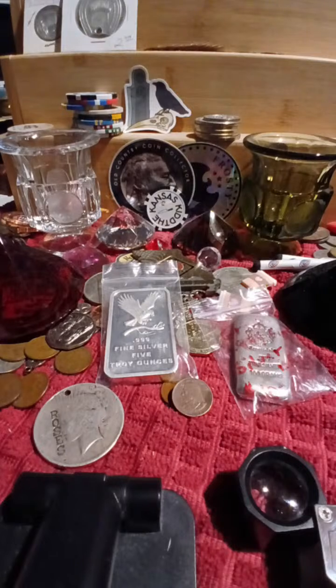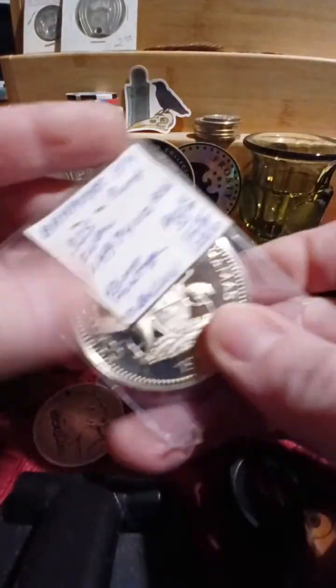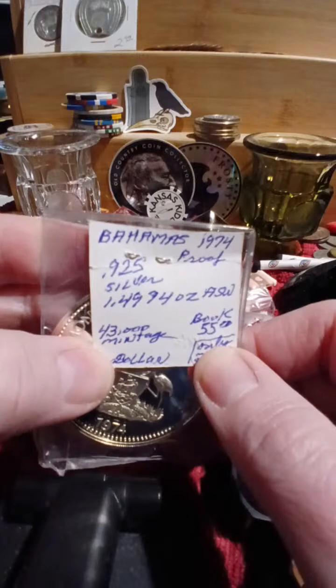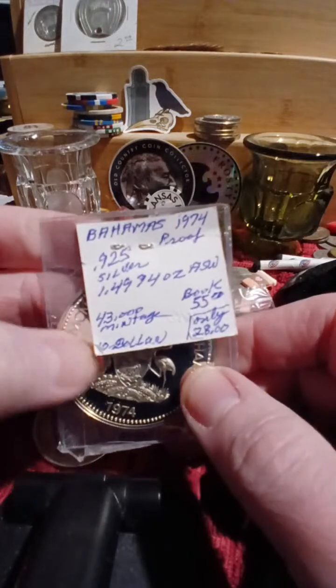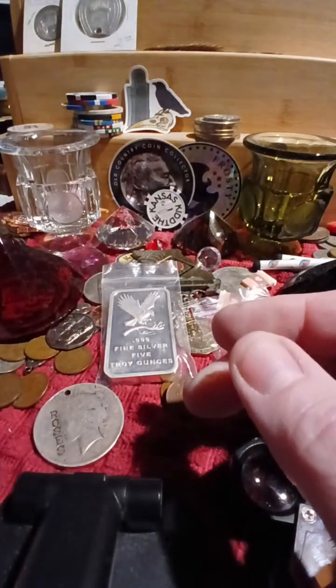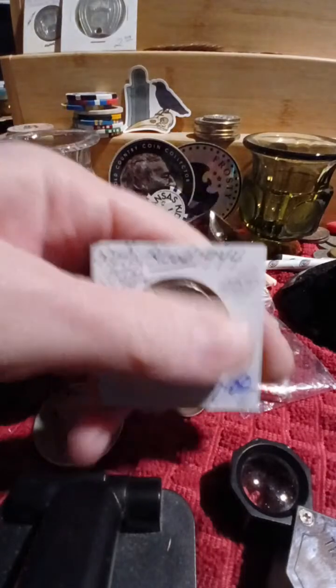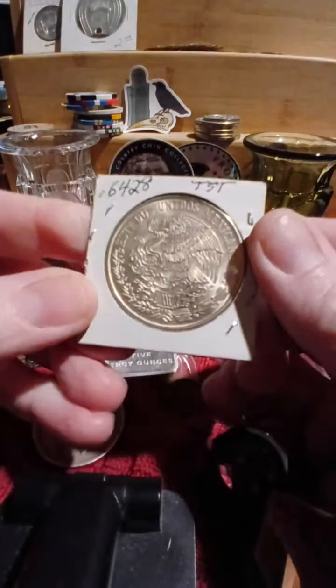Let's see if I can find something else to talk about. Some silver coins from around the world. Although it's somewhat ugly, this is a Bahamas 1974. It's sterling silver and it's almost 1.5 ounces, which I got at $28, so it's well under melt now. Not that it's being melted. So that's Bahamas, the Netherlands, Mexico. These are kind of neat.